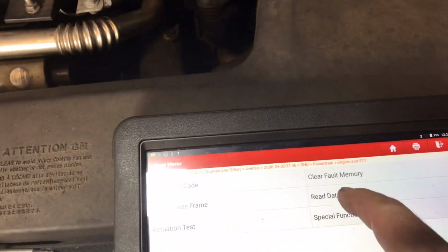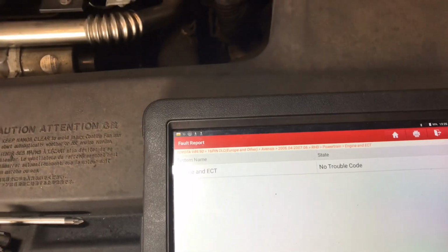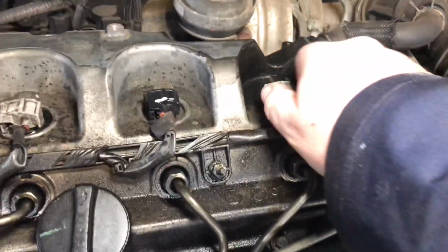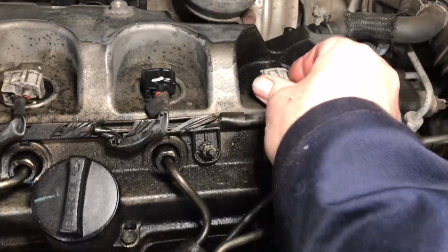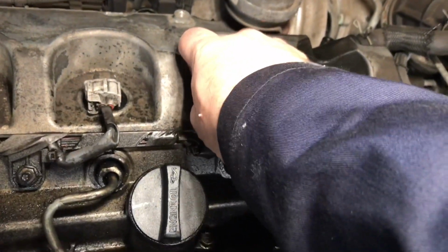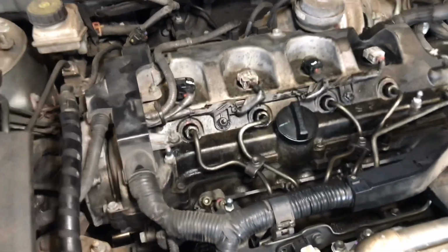So let's read the fault codes. No trouble codes. Let's disconnect number 4. Well, that is contributing. Oh dear. Try number 3. That's contributing. Number 2, that's contributing. So there's number 1 and it sounds noticeably worse. We'll put it back in.